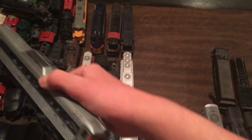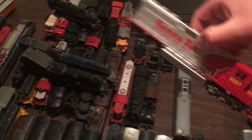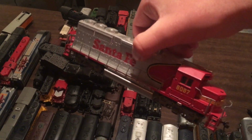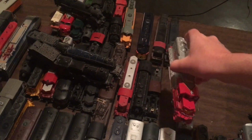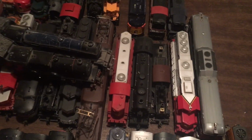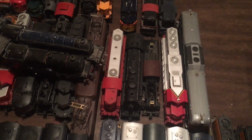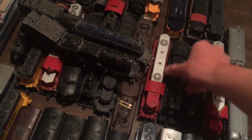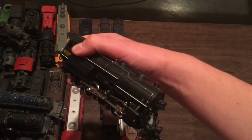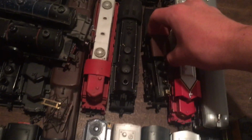I got this one summer of 2012. I believe they were having a sale at the hobby shop on starter sets, and I bought this one and got some more easy track. That year, my grandparents were clearing out their house, and they were moving all sorts of stuff, so I just got the rest of my dad's collection. So I got his old Bachmann steam locomotive, and this old, I believe it's a Life-Like steam locomotive.